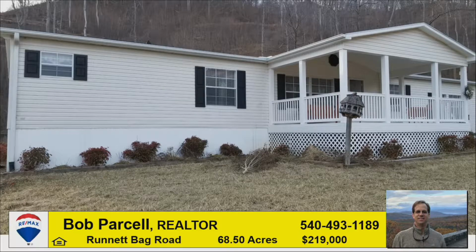So if you like privacy, if you think having the Blue Ridge Parkway as a good neighbor, then we'll be happy to show you this property. A significant acreage. We think it's very well priced, very nice home. Runnebag Road with a Ferrum address.